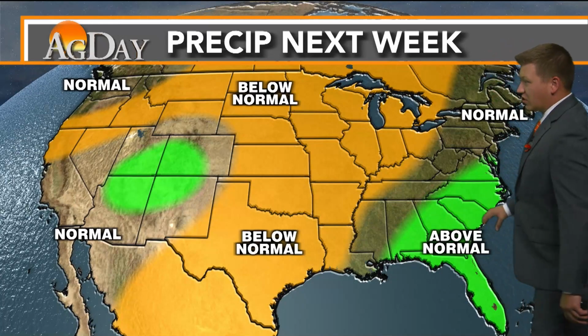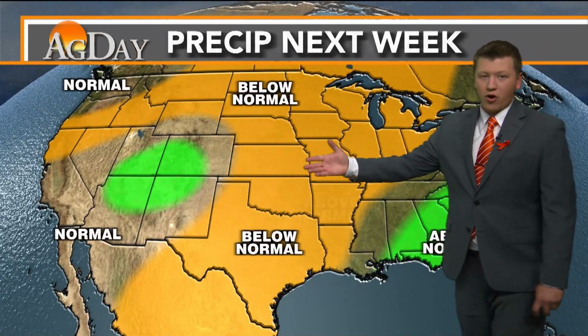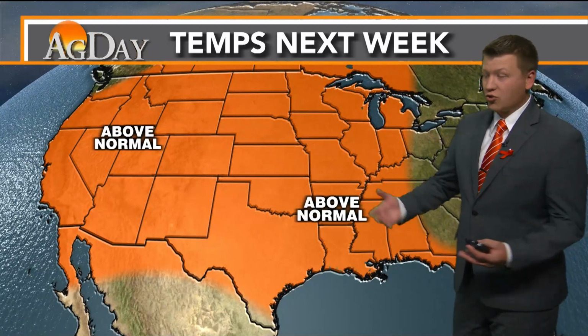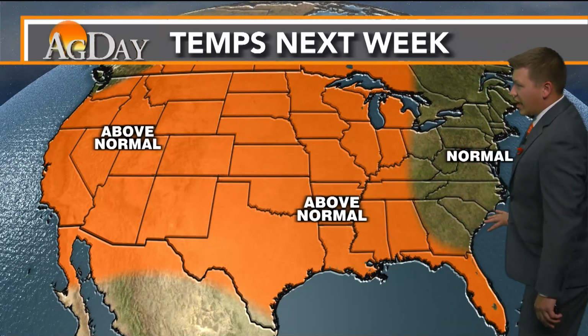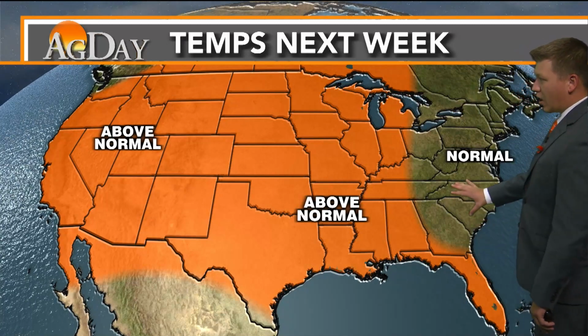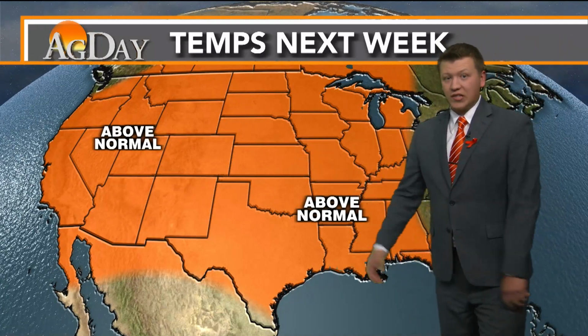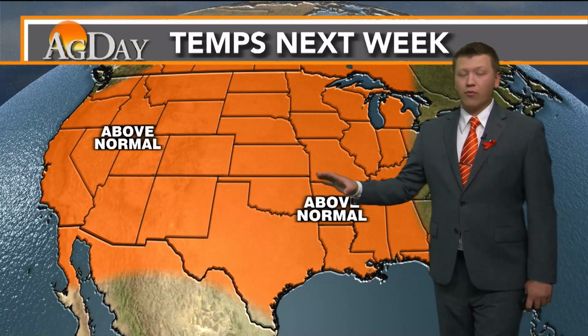Next week's going to be much of the same, still looking at above normal precipitation in the southeast and back in the Four Corners, and then temperature is going to stay above normal for most of the country, even as we head through next week, staying near normal though from the parts of Georgia and South Carolina all the way up the Northeast. But again, still watching most of the country be under this ridge and experience above normal temperatures all the way through the end of September and into the beginning of October. That's a look around the country.